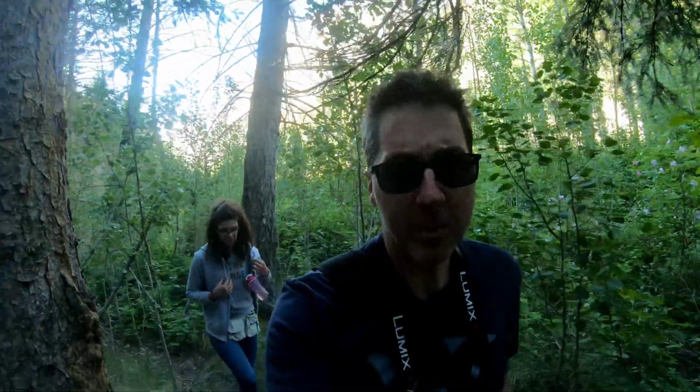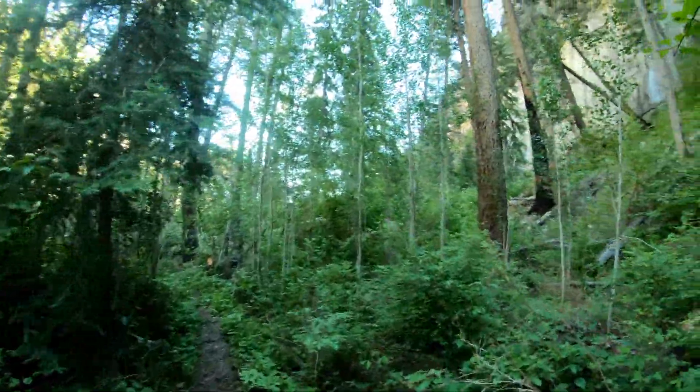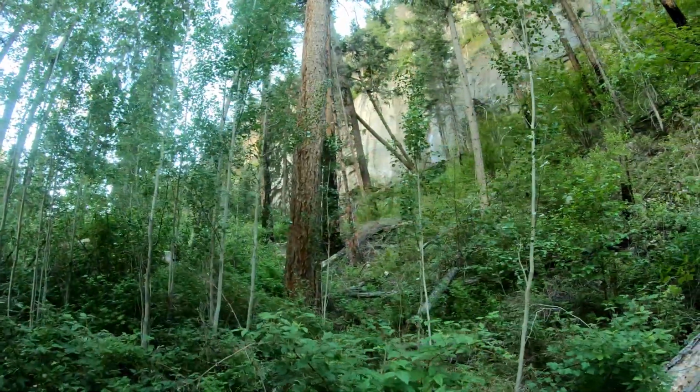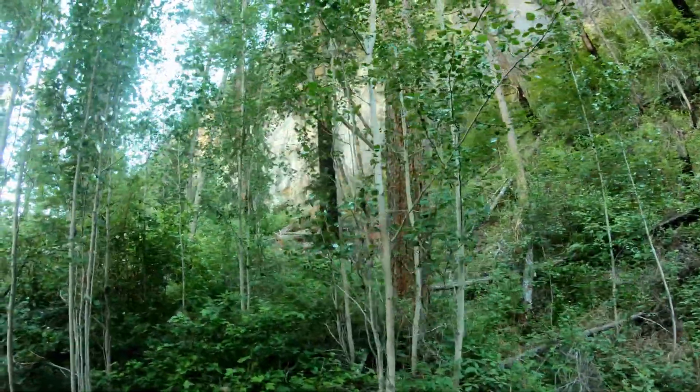We should have put on bug spray for this hike. There's a couple mosquitoes. A couple. We can really hear the waterfall now. Yep. I can see part of it.